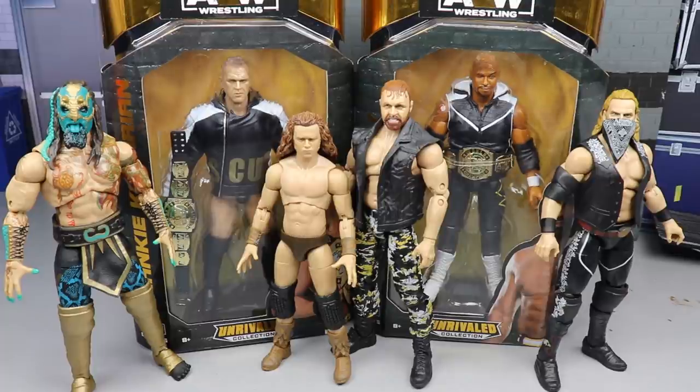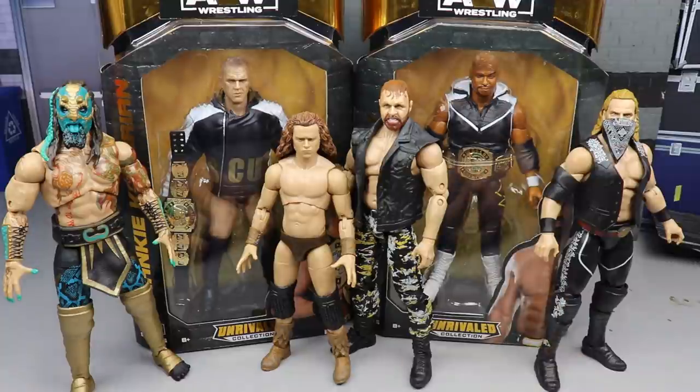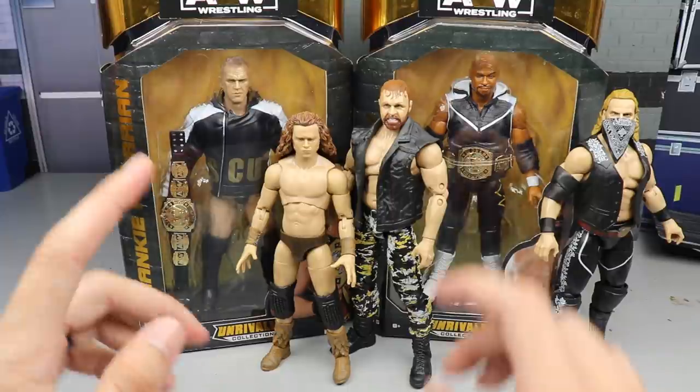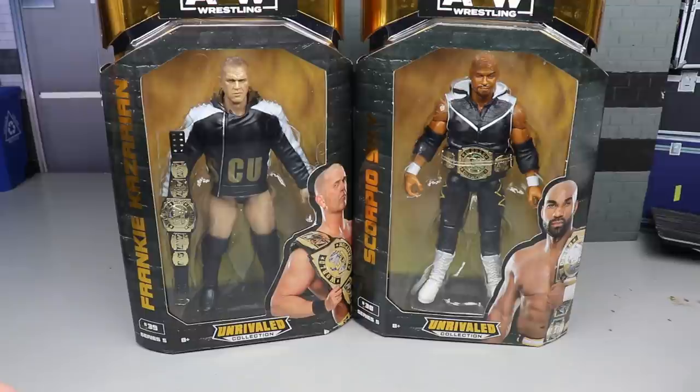Everybody probably knows what number 1's going to be. Who knows? I don't know. We'll have to see. Frankie Kazarian and Scorpio Sky can be really damn good. We'll have to find that out as we crack them out of their packaging. But if you guys missed our Luchasaurus, Jungle Boy, Moxley, and Hangman Page reviews, definitely go check those out. But today, let's dive into SCU, get these guys out of here, and dive into our last two reviews of series number 5 so that we can rank this set and find out where all of them fall.